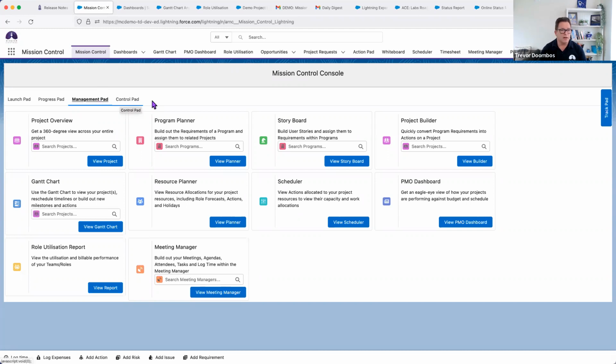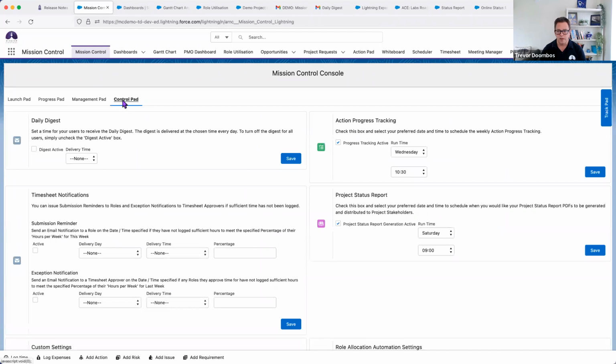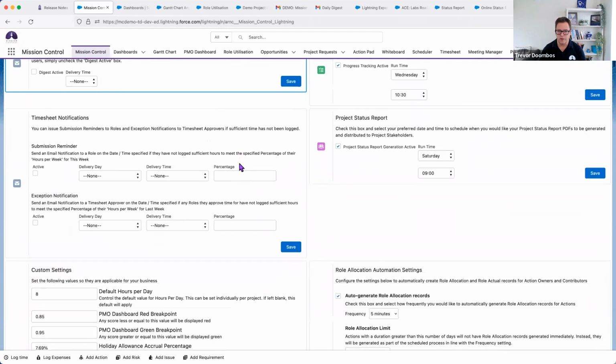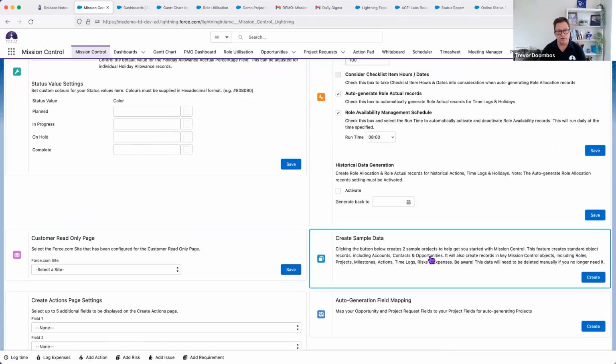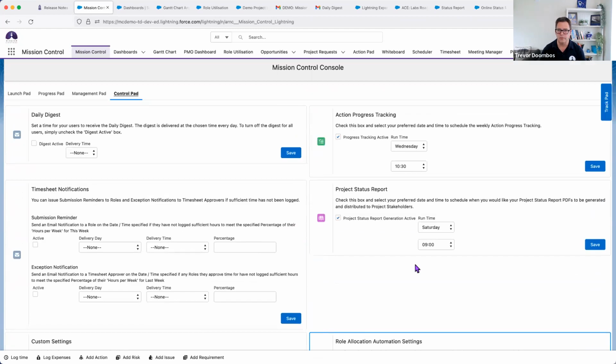If you do want to download Mission Control and have a play around in a sandbox, and you don't have the time to build out your own data, once you've downloaded it from AppExchange, for those of you who are the admins, scroll down on the control pad and you'll find this great little feature on the right, create sample data. That'll create a couple of accounts, a couple of projects, people, a bit of data, so you've actually got something to play with, and then you can blow that away when you're ready to work with your own.